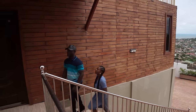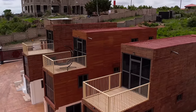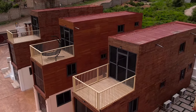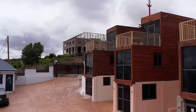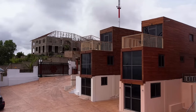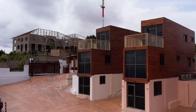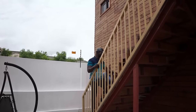So the top room has been separated from the middle unit. Because the middle unit connects to the kitchen downstairs. So if you have a family or somebody who is coming in, and the person wants to cook and have their own time, there is a kitchen downstairs. So the downstairs is connected to the middle one.